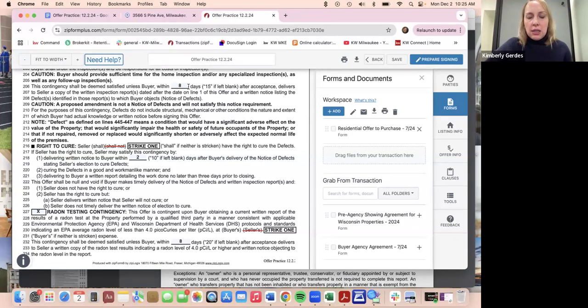So I've put 8 days here, and 8 days doesn't mean I'm going to have the home inspection completed within 8 days. That means I have to have the home inspection completed, any follow-up inspections that are going to be conducted, and I have to have any type of repairs or credits or price adjustments negotiated with the seller within that time frame. Now, if, for example, in our inspection, it says that we need a new roof, and we got an estimate from a roofer, and it's going to be $15,000.